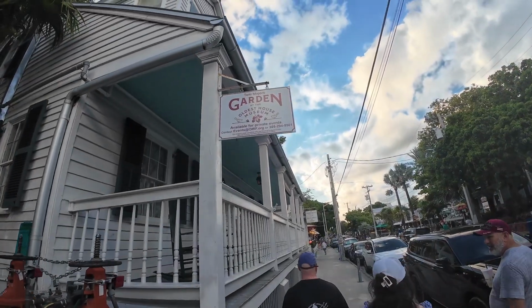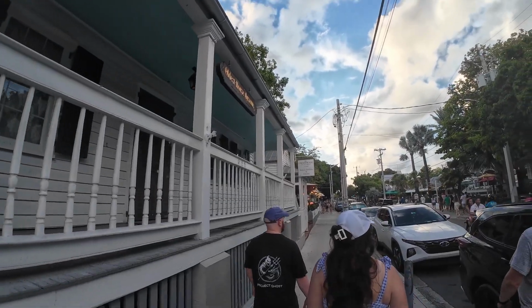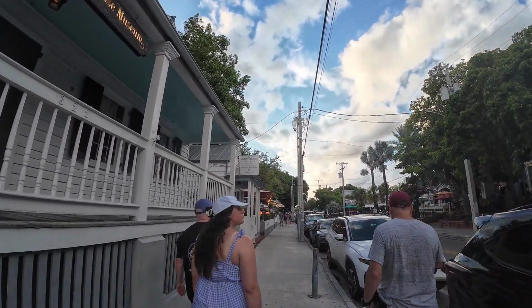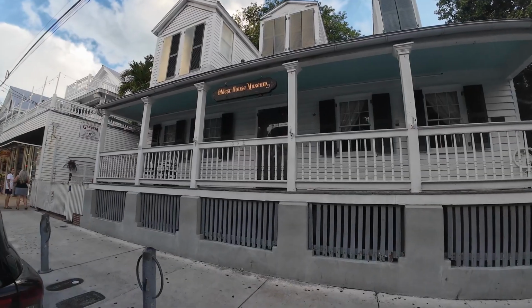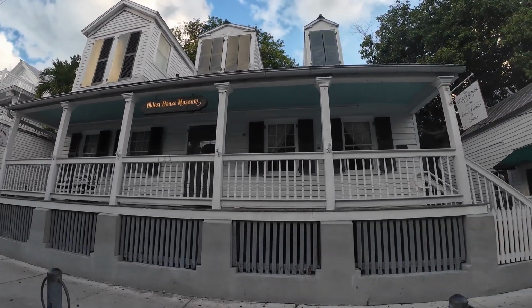And on our left here is the oldest house museum and garden. Alright, this is the oldest house in Key West. This house museum, it's all closed up. You can't go in, unfortunately, but look how pretty.